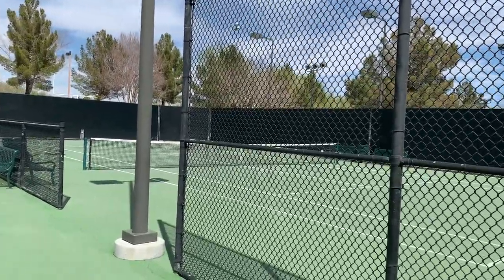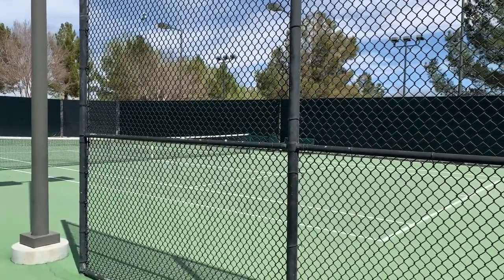Gorgeous surrounding trees. Keeps the wind and the quiet down. Then, you know, Sun City Summerlin, technically, it's a Del Webb community. It's in Summerlin, but it's not part of the Summerlin Association. So I briefly just wanted to go over what Sun City Summerlin has to offer.